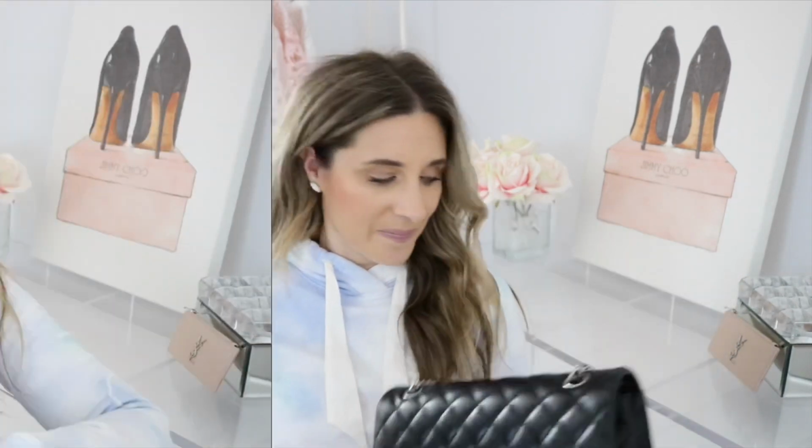It is so beautiful. The back has a little pocket, which I never use, but you guys, this is just a beautiful bag. If you're a handbag lover, classic piece. There's a reason they call this the Chanel Classic Flap, because it is never gonna go out of style. Very timeless.